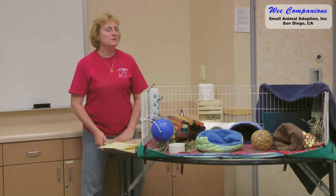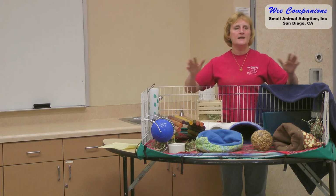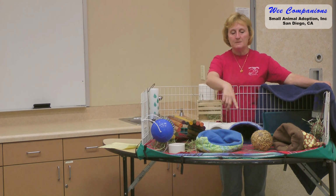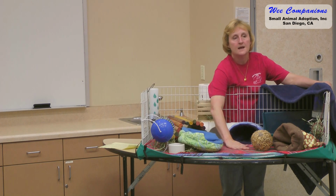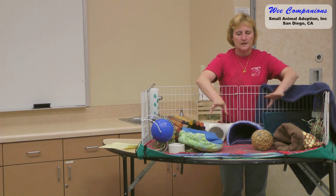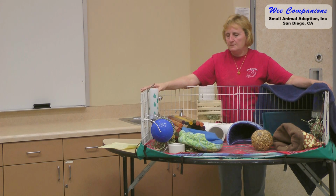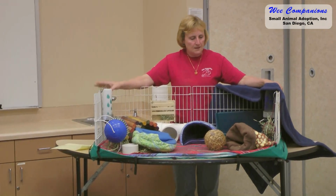Bedding. People talk a lot about the bedding. There's such a variety of bedding on the market these days. What is becoming more popular is the fleece because it's nice and soft for the guinea pig's little feet. People can launder it very easily. You don't get the dust or the mess associated with the bedding. So it comes down to your choice what you would like to use.